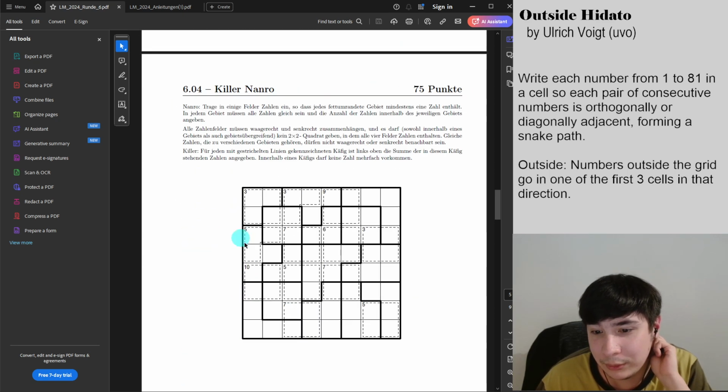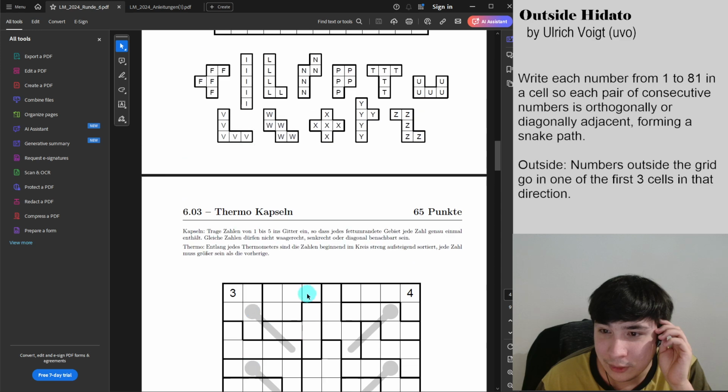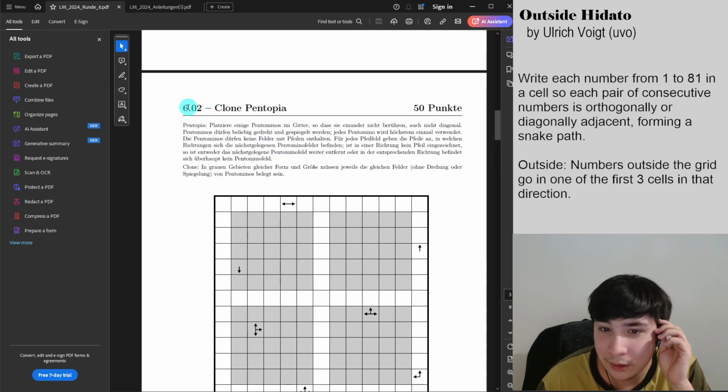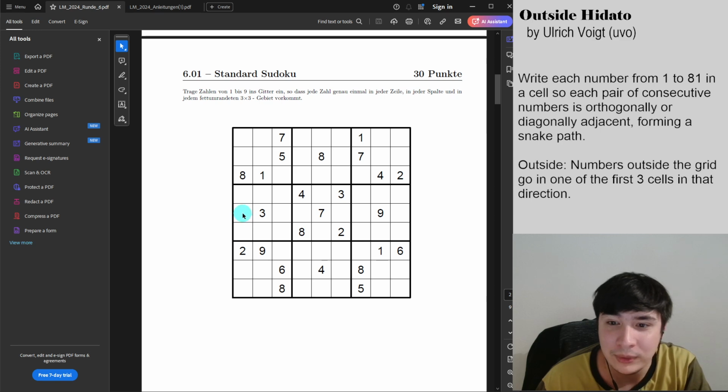There's the Nanro I was talking about a little bit earlier. This one was weird, and you needed to be savvy enough with both genres to make any headway in this. The capsules, this was fairly straightforward, as well as a clone Pentopia. And of course, for good measure, a standard Sudoku.